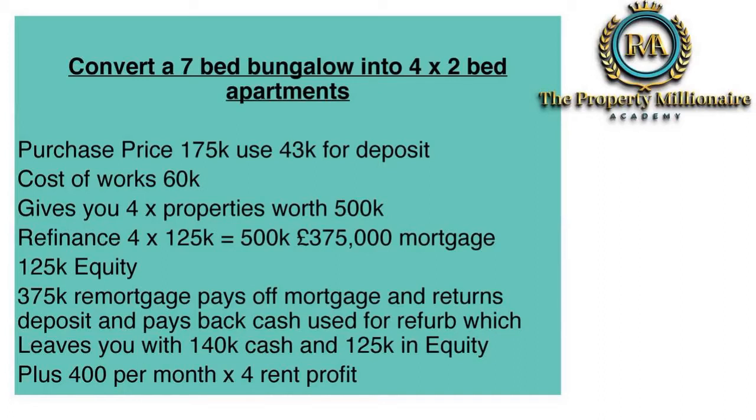Ended up with 4 properties worth 500 grand. When I refinanced it, I was able to borrow 375 grand, which left me with the 4 properties with 125 grand equity in. The 375 remortgage money paid off the mortgage that I originally took, gave me my deposit back, paid back the cash I used for the refurb, and gave me an extra 140 grand on top. So who likes the idea of ending up with 4 properties making £400 per month profit and 140 grand more than what you started with?